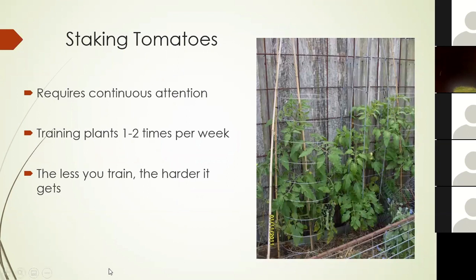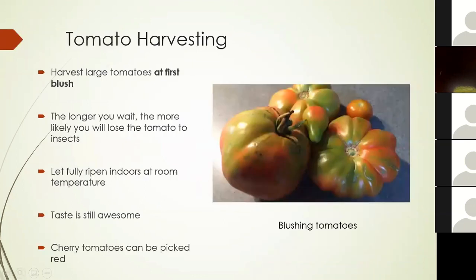Staking doesn't end on the day you put the stake in. Oh no, it continues all summer long. So about 1 to 2 times per week, you need to check the tomatoes and punish the misbehaviors in the batch, because there's always going to be some branch that's trying to go its own way and you need to get it back in with the group. So the less you pay attention, the harder it gets. So do as I say and not as I do.